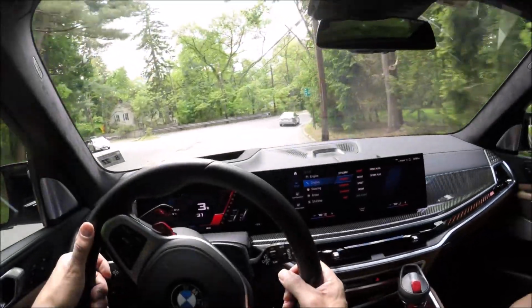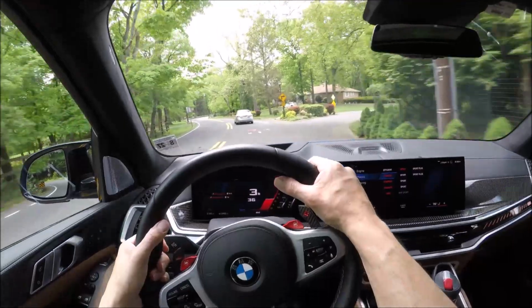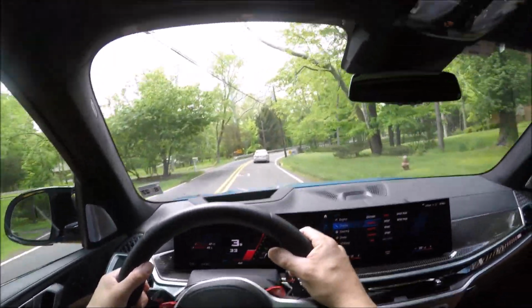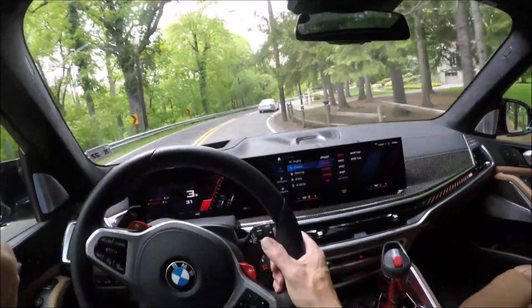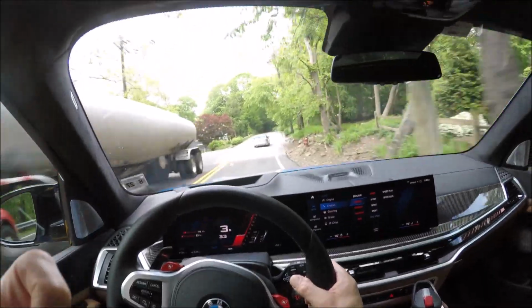All right, so the ride is stiff, but it's not crazy stiff. So I believe, and I haven't driven an M5 competition back to back, it does feel stiffer to me than the M5 competition. Because in 2021, they softened the ride on the M5 competition, and it was almost the perfect car. I came very close to buying one.